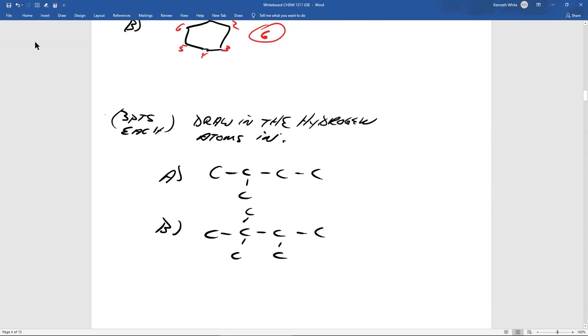All right, your turn. Draw in the hydrogens for A and B. Remember, there are always four bonds to carbon. And if they're not, the remainder are hydrogens. Your turn now. Let's do A and then we'll do B. A, put in the hydrogens in A. Again, just for A, put in the hydrogens. Remember, there's always four bonds to carbon.